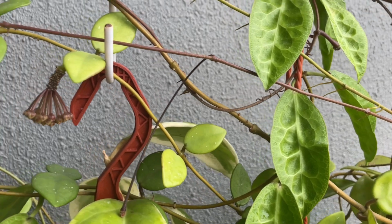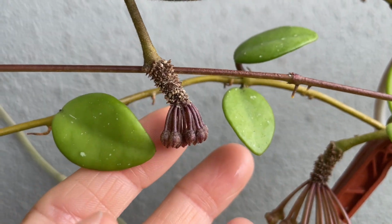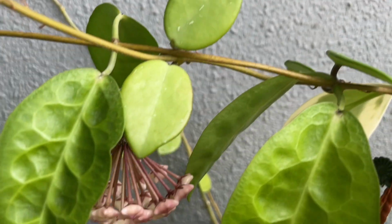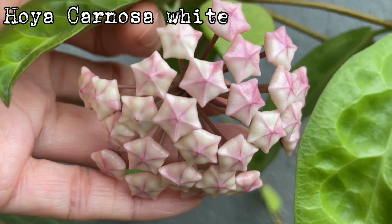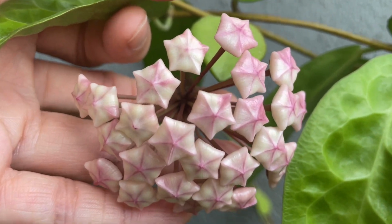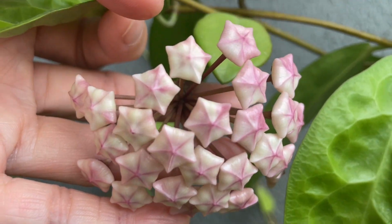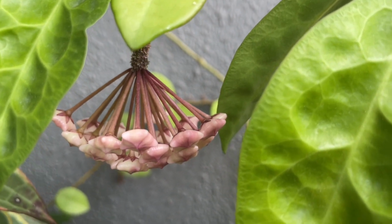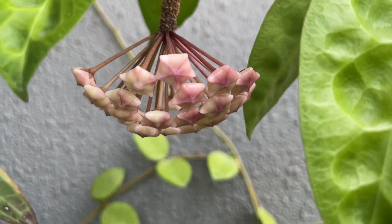My Carnosa white is also budding up. You can see it at various stages of budding up. This one has just started, this one is at an intermediate stage, and we have a cluster here that is almost ready to open. You can see how amazing the colors are. It's actually white, but there's a hint of pink hues at the side, and I believe this is because it's more exposed to the sun in this area. But when the flowers open, they're actually white in color.